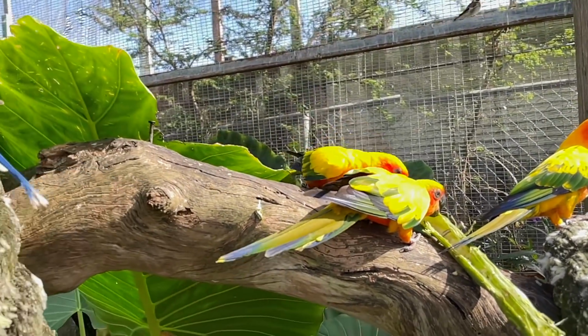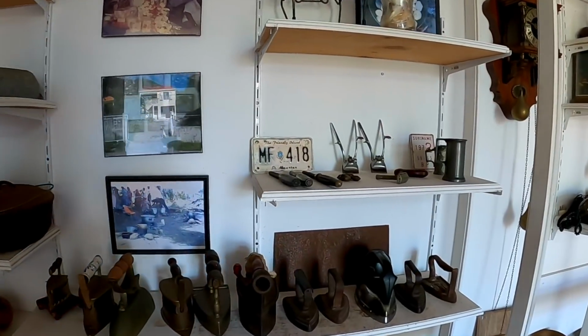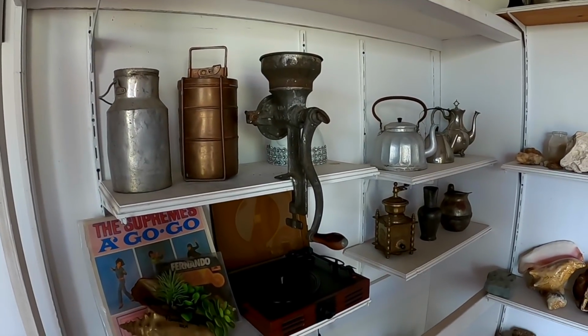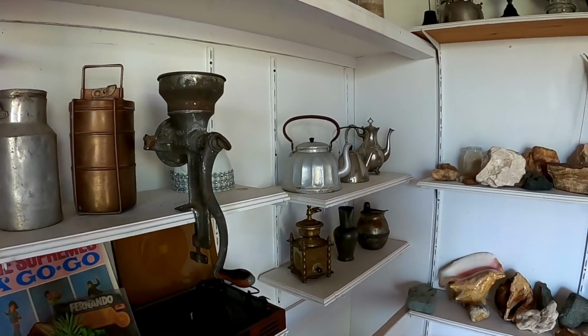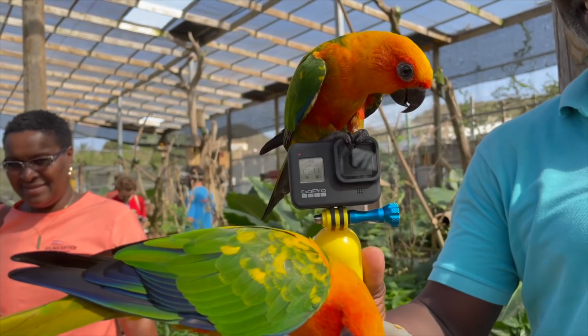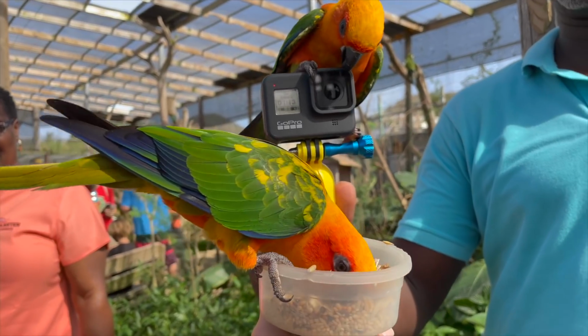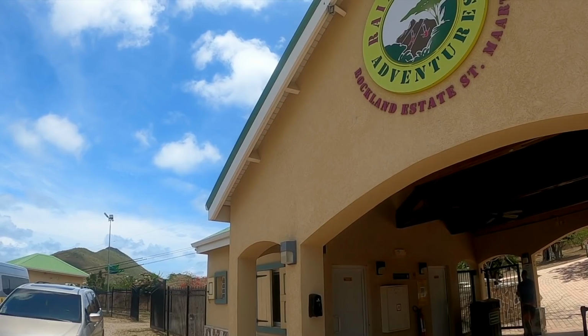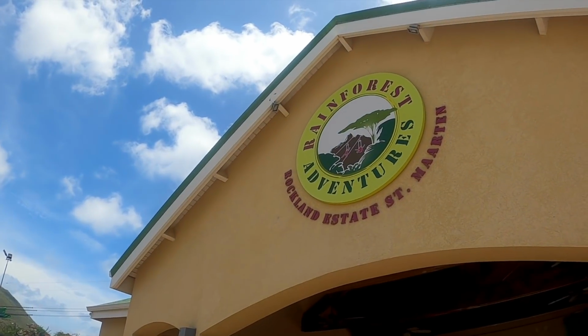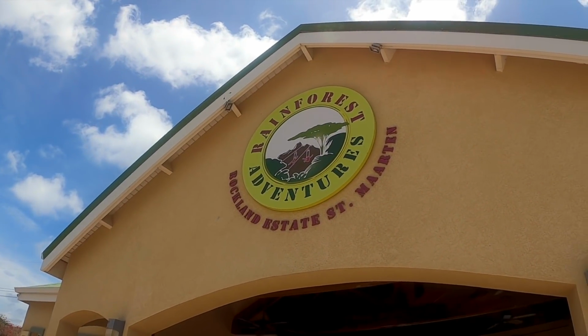You can also visit the Heritage Museum and Medicinal Garden on site. This spot is reasonably priced and only takes about 30 minutes to an hour, so be sure to stop by for a close encounter and an unexpected historic look at one of St. Martin's little hidden gems.